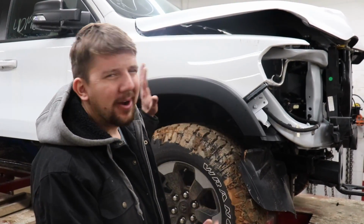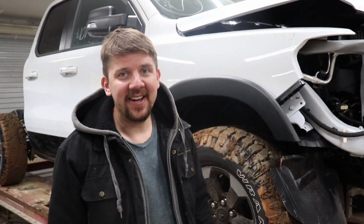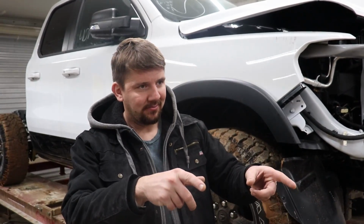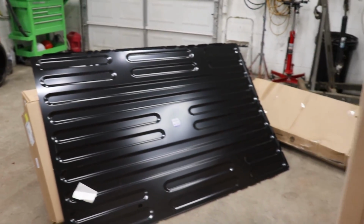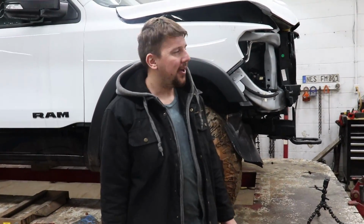And today we're working on the 2019 Rebel. I mean, this thing's got 400 miles on it. Fantastic, super excited about it. We've got a bunch of parts. So Christmas came early for the truck for sure. There's a lot to do, a lot going on.